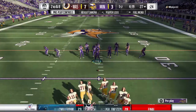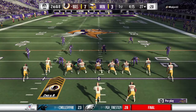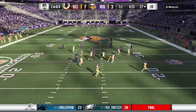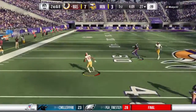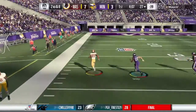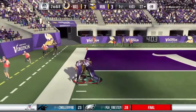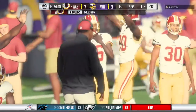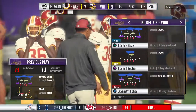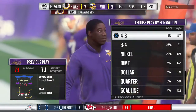Second down following the run. From the gun, here's Cousins. He gets it to Matthews, complete. Jordan Matthews all by himself. And he takes it down deep into enemy territory. A big play there on the catch and run. 73 yards.